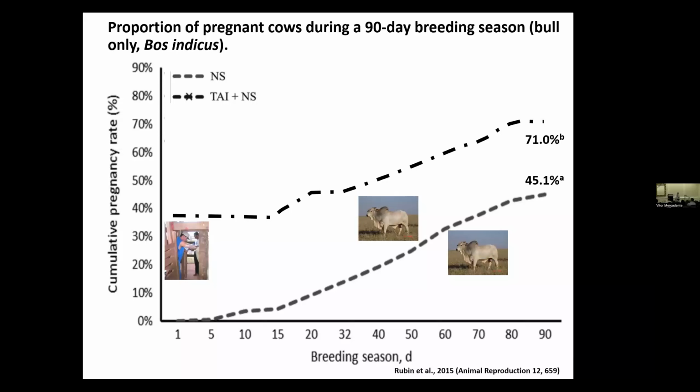So even if there's something wrong with the semen or something wrong with your system or something wrong with the inseminator, still you have induced cyclicity. And if they don't get pregnant to that AI, they will start cycling, and then the bull will do its job as soon as the next opportunity comes. Yes.